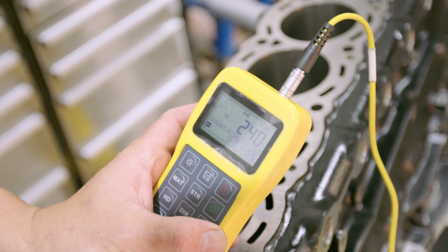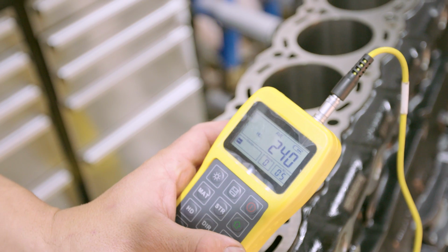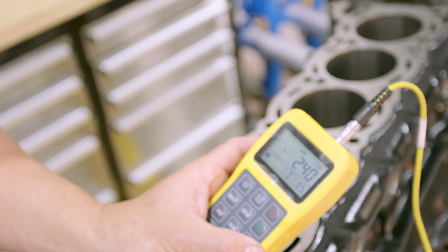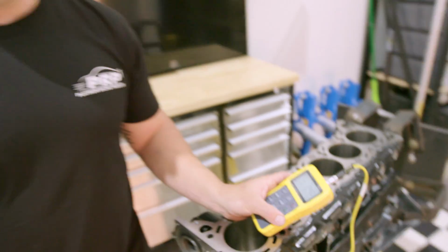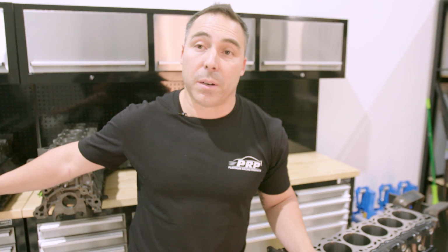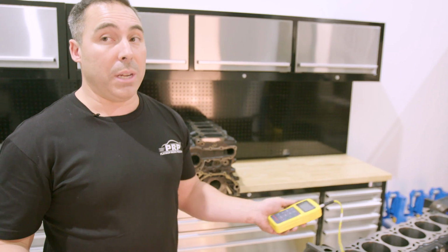240, which is still pretty good for an N1, and as you can see, it's no better than any other block we've got here. In fact, it rates in the same range as the 05U and the RB25 four-wheel drive block. So from this point of view, it's not any better.